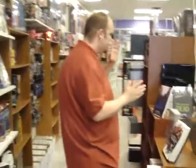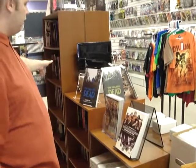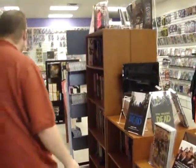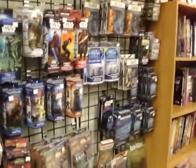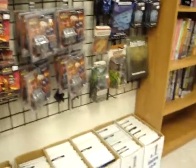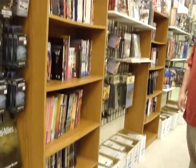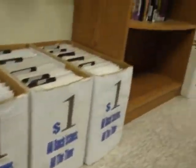We have a new feature. It's multimedia. Before we had a Scott Pilgrim display going for about a month. We're prepping up for a Walking Dead one for this show. Miscellaneous miniatures, whether it be Star Wars, D&D, Axis and Allies. Along the ground here, we have all of our back issues, $1 each. After a certain period, comics just go into there.